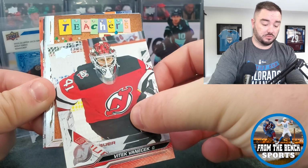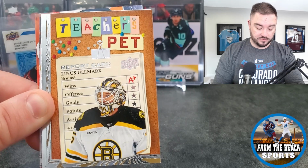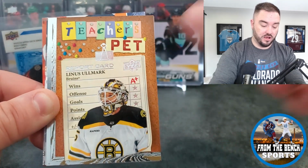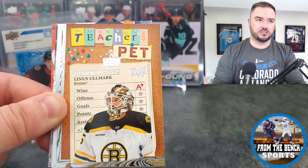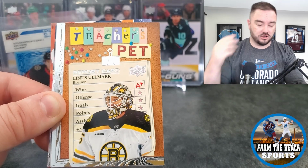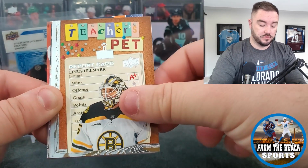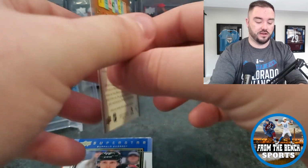This is Teacher's Pet. We're going to get a first look at this. We got Linus Ullmark. So here we go. Teacher's Pet, first look at that. You get a report card. Wins is an A+. I think that was the same I saw for Shesterkin. I saw a Shesterkin one of these. It had also an A+ for that. So we'll look at that. We'll see the superstar behind it, so we'll just put that down for a second.